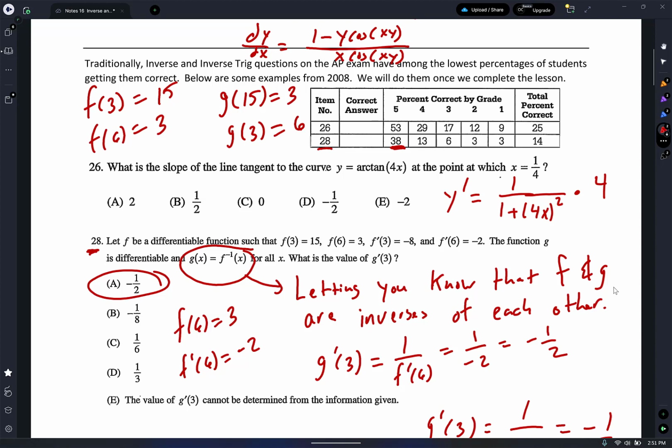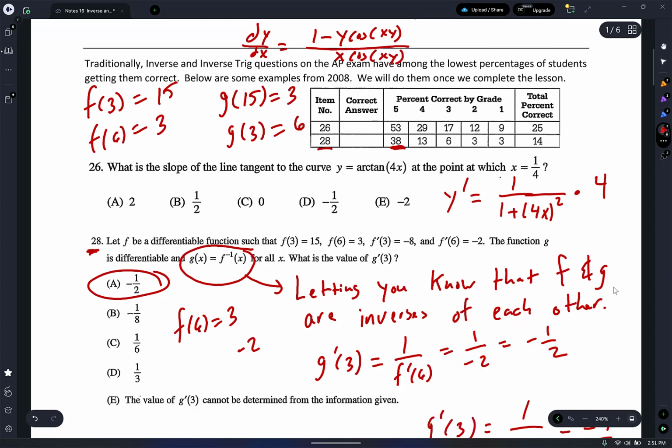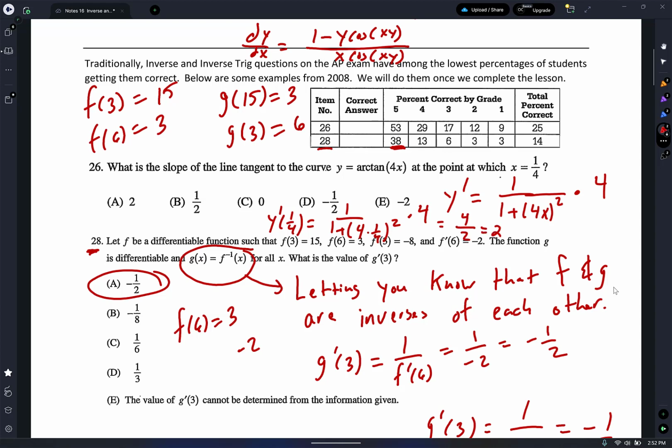All right, now we're just going to plug in. What am I going to plug in for x? 1/4. So here we go. Y prime at 1/4 equals 1 over 1 plus parenthesis 4 times 1/4, squared, times 4. What's 4 times 1/4? 1. What's 1 plus 1? 2. So I have a 4 in the numerator and 1 plus 1, which is 2. And what's 4 divided by 2? 2. So the answer is 2.